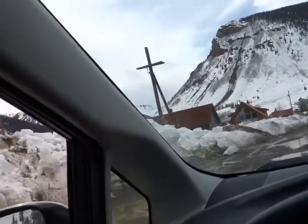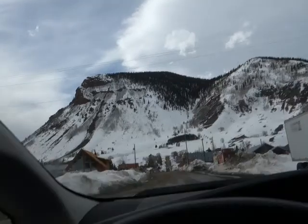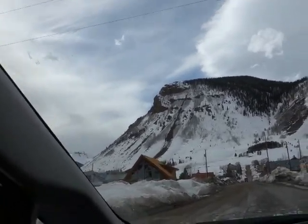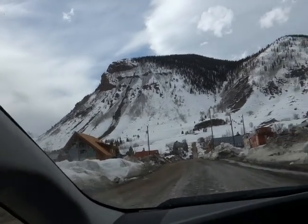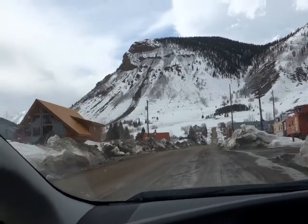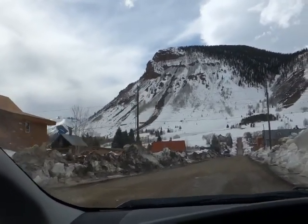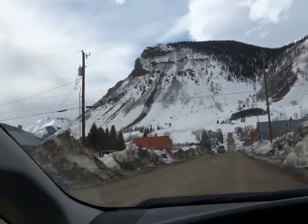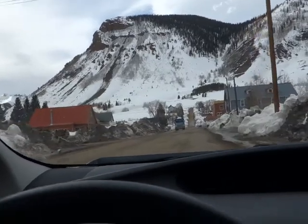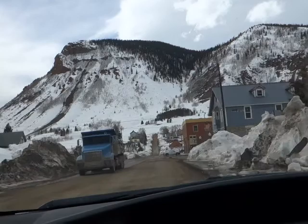So now we'll head into town. Well, we'll head to the end of the tracks. We're already in town. The street could use a road grader if you want my non-professional opinion. Truck full of snow.